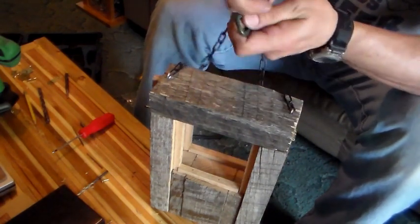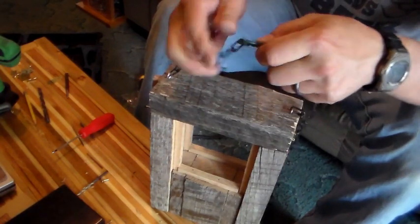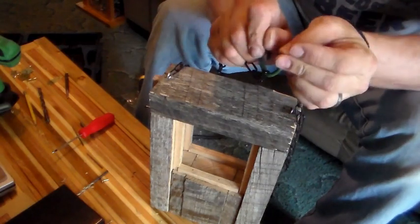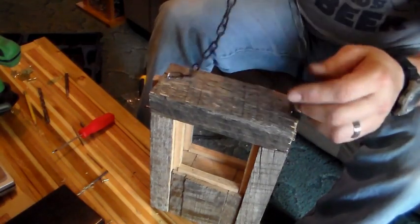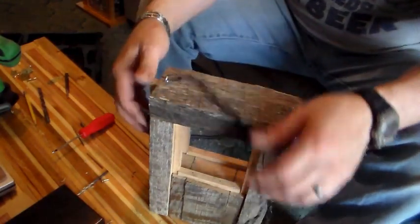Call them keychains. But they're a couple dollars. I like it camouflage so you don't see it, other than a shiny one. So there you go. Now you gotta just hang it up and put the bird seed thing in there.